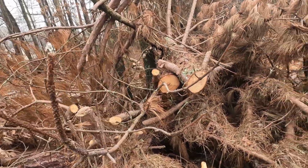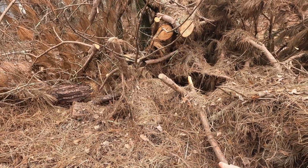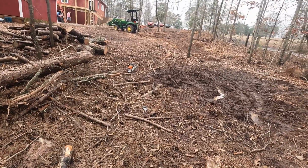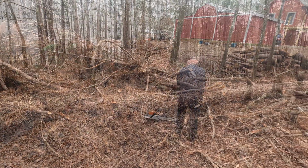But getting in here now, because this right here will be as far as my front tires can go. Right after here, it drops down. I'm gonna cut that little stump down right there, and then I'm gonna work on this log right here. Let's do that.